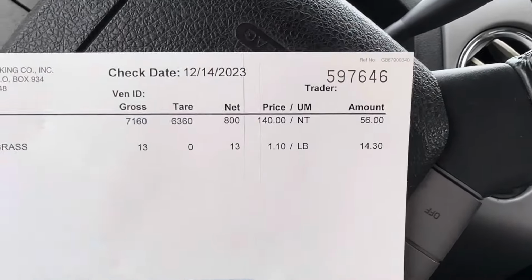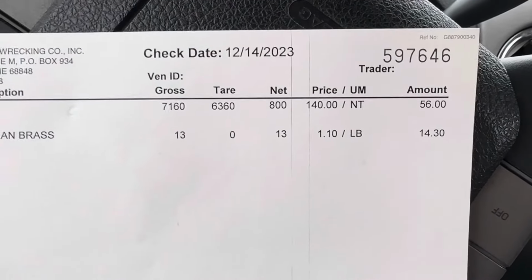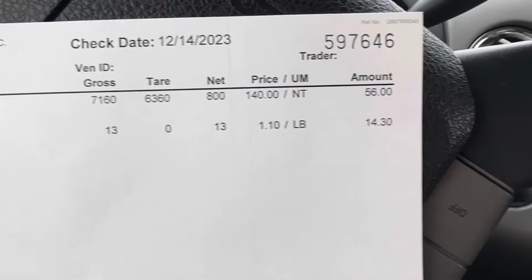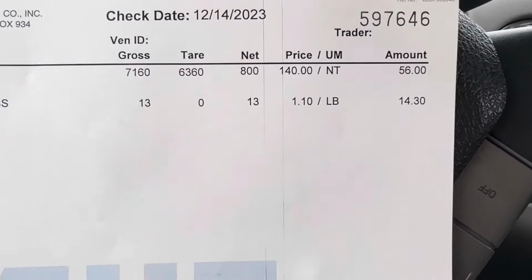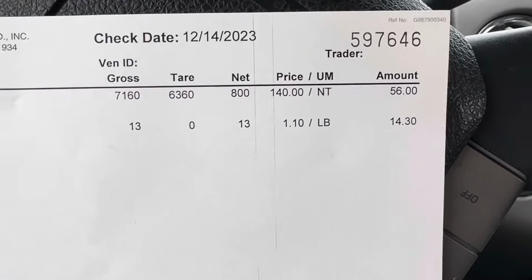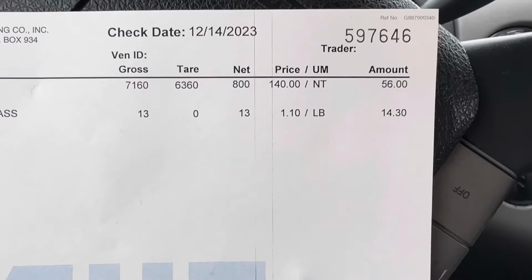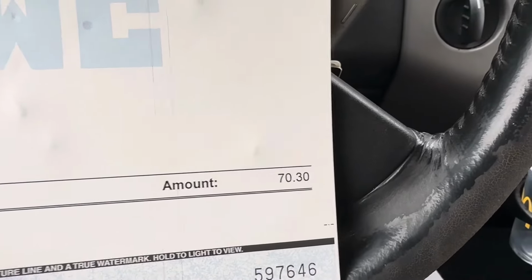Okay, wow, that last load was 800 pounds. So yeah, 1,400 pounds between the two loads. Pretty good load for the day. $56 on that one. Then the three lamps, that was a pretty good score there, 13 pounds, and they were brass. They gave me unclean brass price, $1.10 a pound, but oh well, I didn't want to jack with him. I think because I didn't snip the wires off. I should have argued with him a little bit, but oh well. Total $70.30. So, that was a good run for the day.